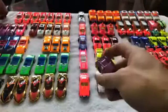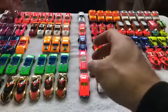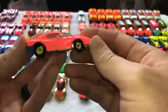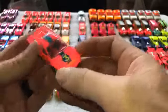So the next one is the transition piece. This one's pretty tough to get. So red and blue interior, transitioning over, same yellow wheels, just now in pink.